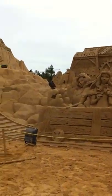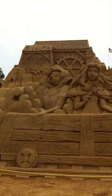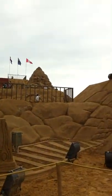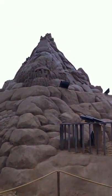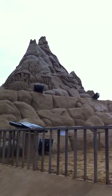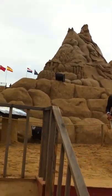I'll go back to the other ones we finished up after I get up to the top here. All this next section going right up to the top is all Chinese sculptors again. Here's our friends, the glue sprayers.